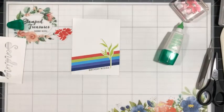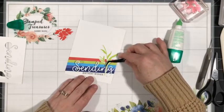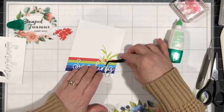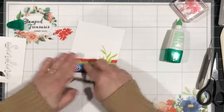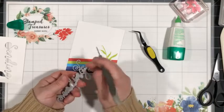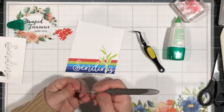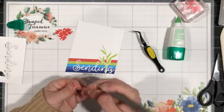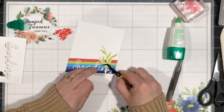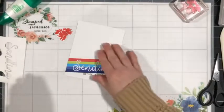Now, I do have some tweezers here somewhere. Here we go. I find the easiest way is just to hold them with tweezers. I can position them where I want them. And then I'll just tap that down, and then I'm going to bring back my die because the dot on my eye is stuck on there. So let's see if we can get the backing off of this guy. And there we go. Okay, now we can add our flowers, and those we are going to pop up.